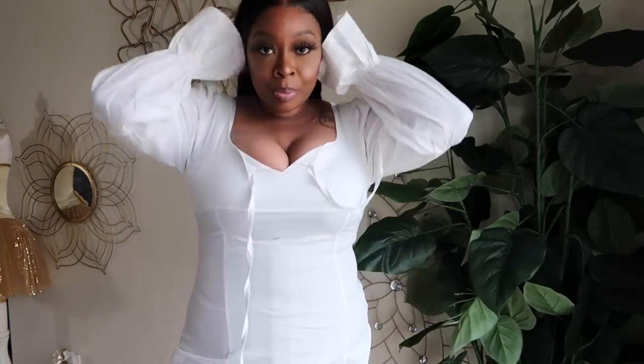Another one, honey. I think this is cuter than the last one, huh? These are so cute, so lightweight. You can dress them up, you can dress them down. You can add a jacket, you can add a corset, a bustier. You can add a half vest, like, get it, honey. Look how cute I am. I look so innocent, though, and is not.